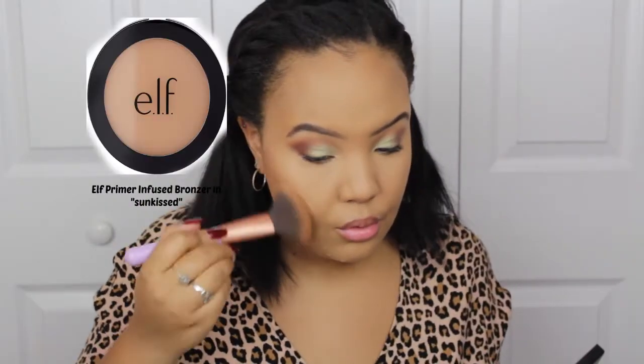And here I'm just going in with the e.l.f. Primer Infused Bronzer in Sunkissed. I've been loving this. I kind of fell off a little bit because I got the Kylie bronzer recently, but I just went back to it recently, and it just gives you the perfect bronze. It doesn't give you a glow because it's a matte, but because it's primer infused, it is so smooth. I cannot tell you guys how smooth this bronzer is, and I think it's a perfect color for me.